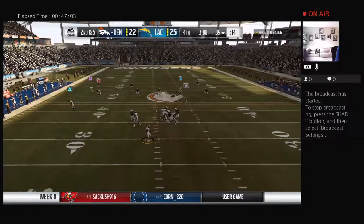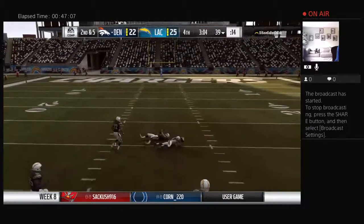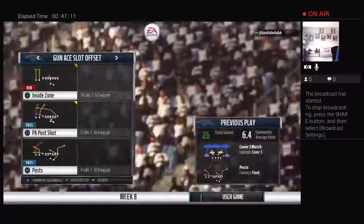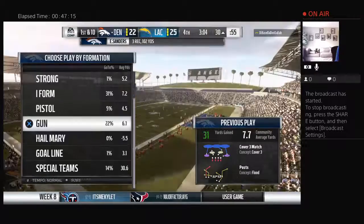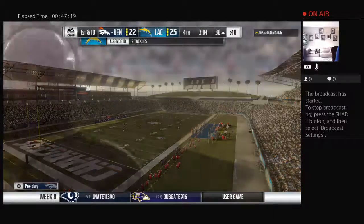Here's Keenum now on 2nd down. He'll let this thing go for Sam. And this will be caught at the 30. And he's got this to the 30 before being taken down. And at this stage, down in the second half, looks like they just wanted to find a way to get it in the hands of their playmaker, and they did. I think you're exactly right.